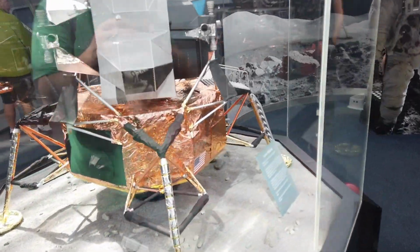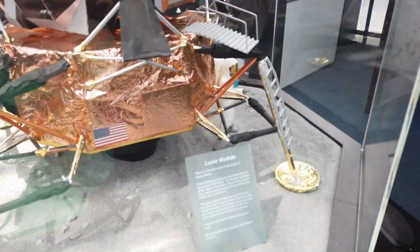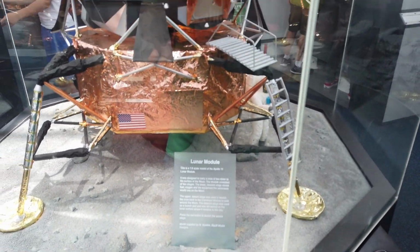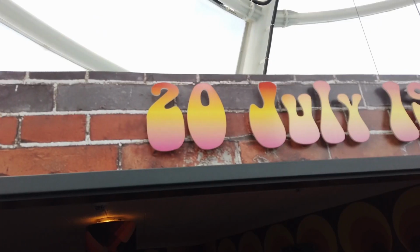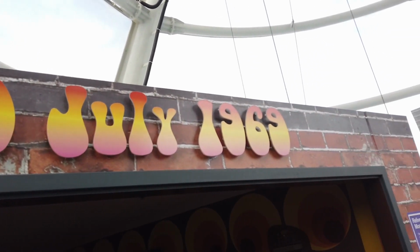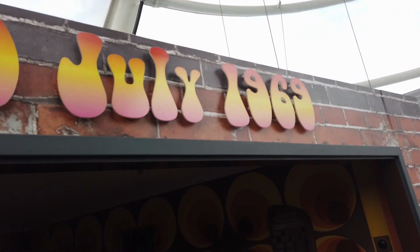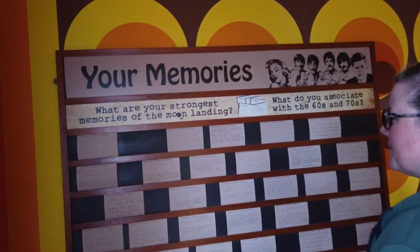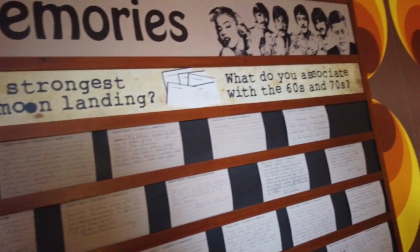Piece of the moon. Can't touch it, but I believe it. Lunar module. 20th of July, 1969. Oh, this is cool. Especially in the 60s and 70s.